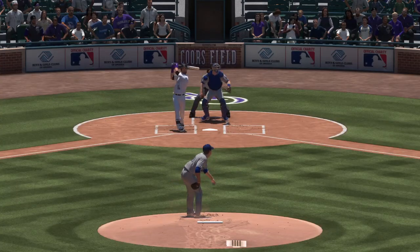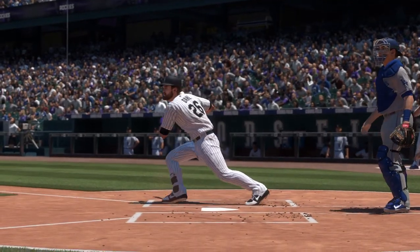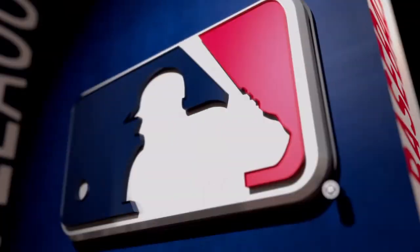Nice piece of hitting right there. Looked like the guy on second had to respect it and freeze a little bit. He had to freeze there for a second to make sure that line drive gets down, but eventually does get to third base.